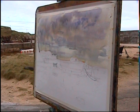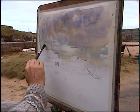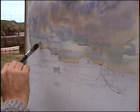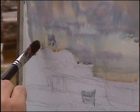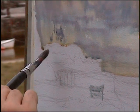Right, we'll let that dry a bit. While that sky's drying, it's damp enough here for me just to use the same purple to put that roof in on that building back there, just softly, and while it's still damp, indicate a few of the windows there, and I'll let it dry off and tidy that up later.